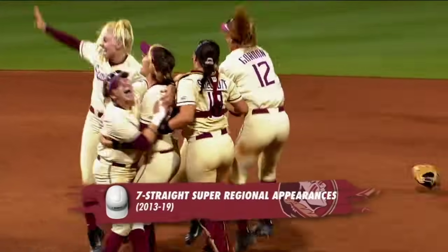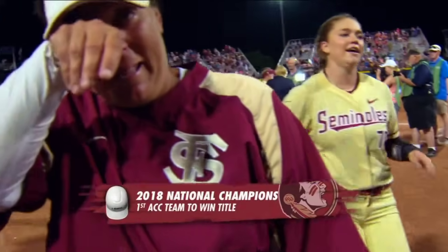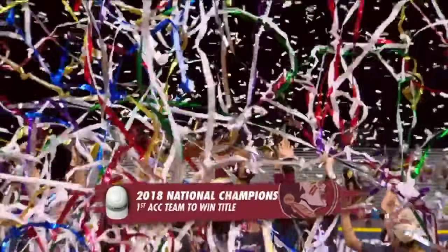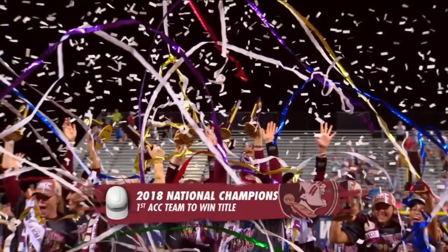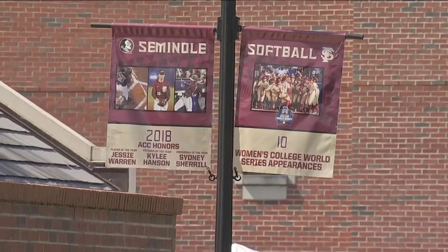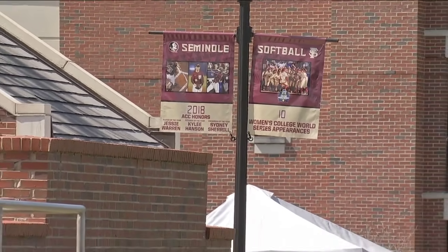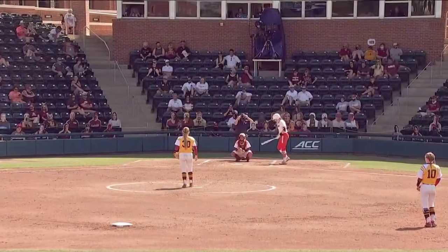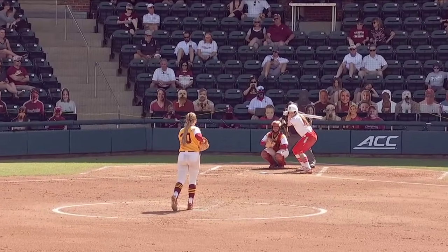Seven straight Super Regional appearances, just one of the number of staggering accomplishments under Lonnie Alameda and the Seminoles, who won the 2018 National Championship, the first ACC team to ever win it all in Oklahoma City. But Megan, look, this is alumni weekend here at Florida State. It's part of the homage they're paying not only to their seniors who will soon become alumni, but to all those who have come before.